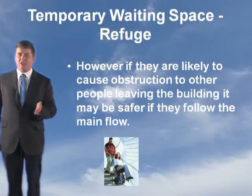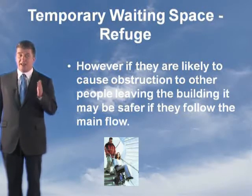However, if they are likely to cause obstruction to other people leaving the building, it may be safer if they do follow the main floor. Some evacuation chairs do go quite quick. So rather than just stop somebody there, let the good person go down as long as they're using a proper evacuation chair, because they do actually have quite a quick flow, these evacuation chairs.